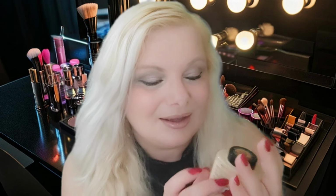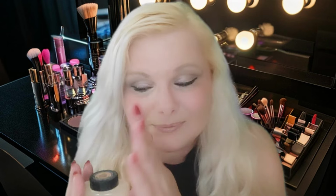I also have the setting powder, which I'm going to use at the end. And it is very useful for just setting your makeup. So, as I was telling you, you have the opportunity to see how these makeup products work on you.